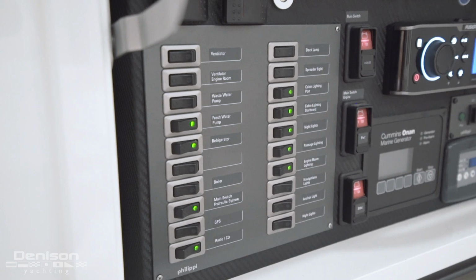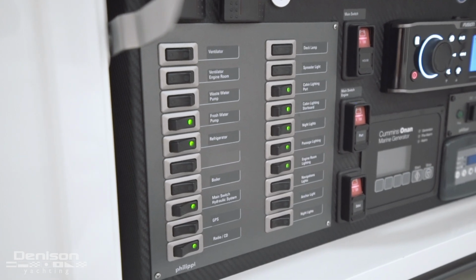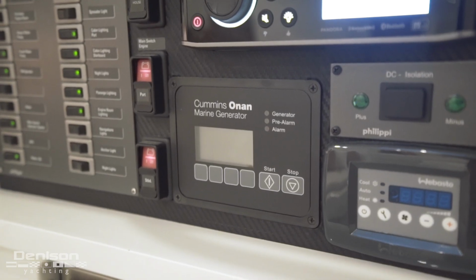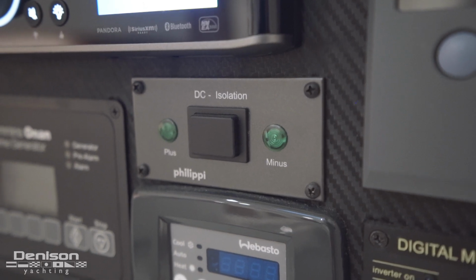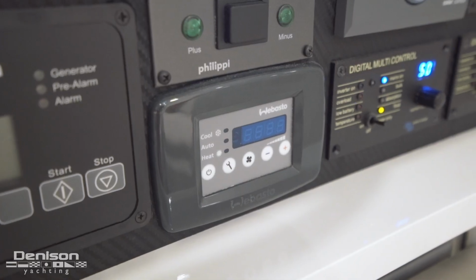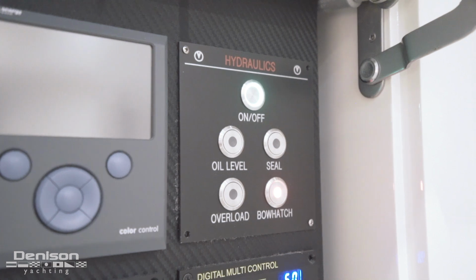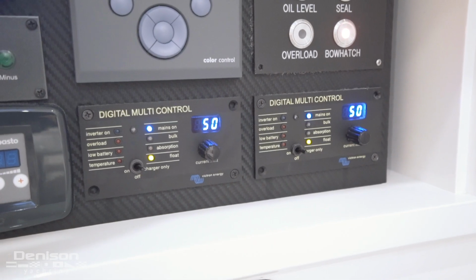Here's where we find our main breakers: battery switches, fusion stereo, generator start and stop, DC isolation, AC control, battery system monitor, hydraulics panel, and a pair of battery control panels for the shore power.